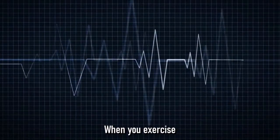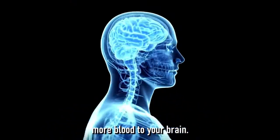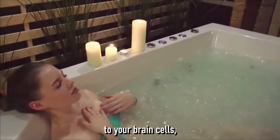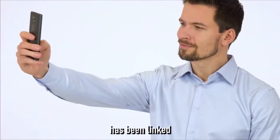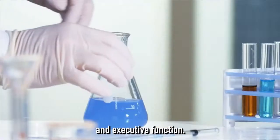When you exercise, your heart rate increases, which helps to pump more blood to your brain. This increased blood flow delivers more oxygen and nutrients to your brain cells, which can help to improve their overall function. As a result, regular exercise has been linked to improved memory, attention, and executive function.